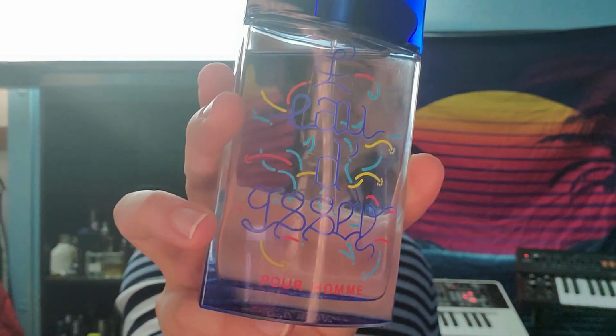With that being said, let's get straight into what we came here for. It's by the house of Issey Miyake. This is a limited edition release for 2020. This is the pour homme version, but there's also a ladies version that was released as well. Without any further ado, this is Shades of Kolam Pour Homme.